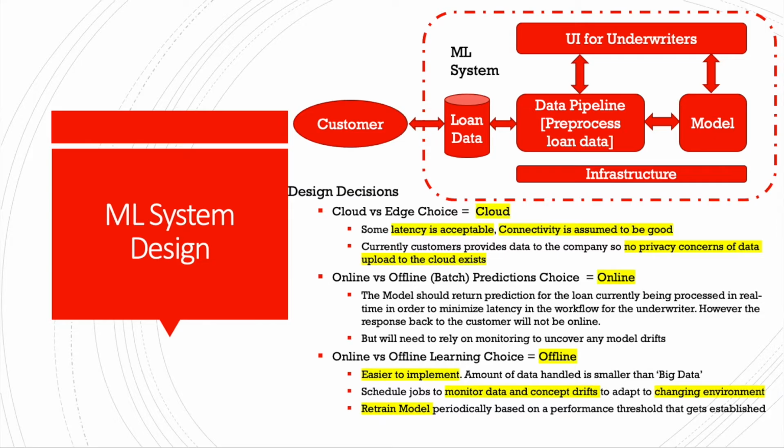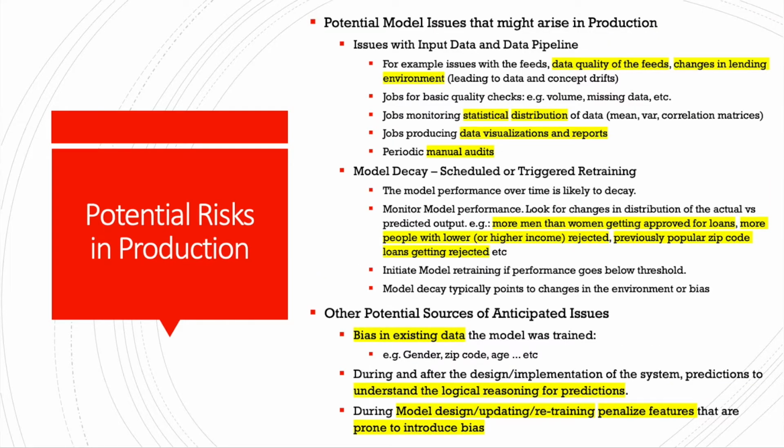So obviously, as with any models, we will make sure that we are monitoring for data and concept drifts in order to be able to adapt to changing environments and retrain our models periodically. What are the potential model issues that we might see in production?